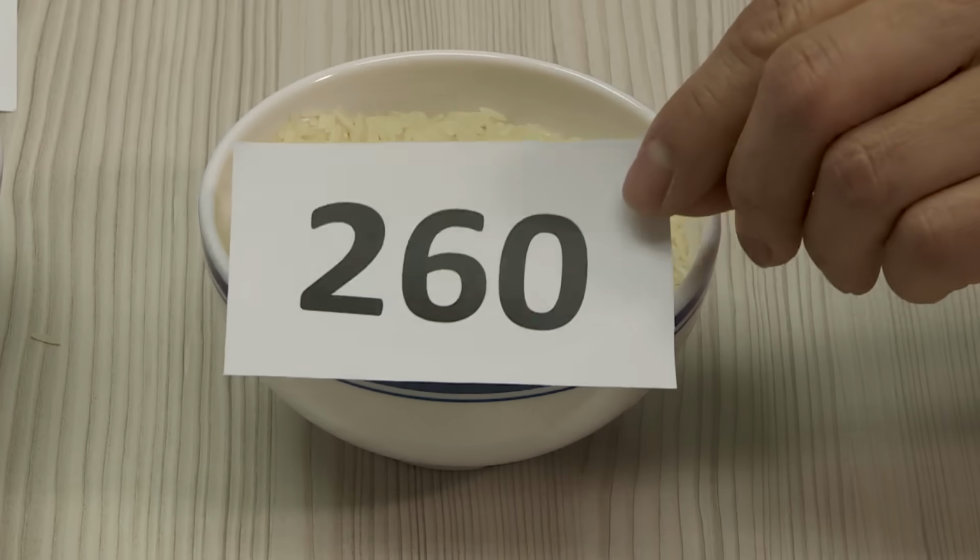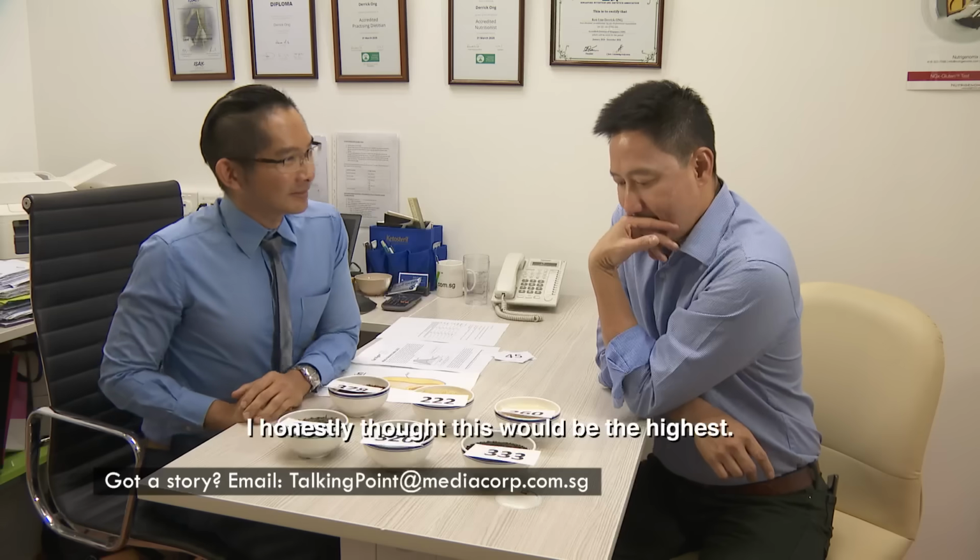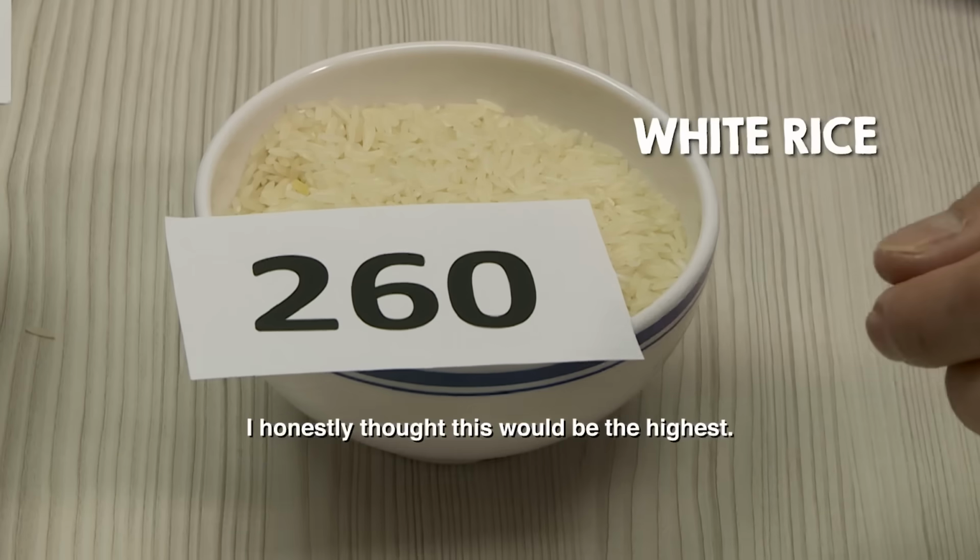I'll reveal the biggest shock about white rice. Oh, wow. In terms of calories, I honestly thought this would be the highest.